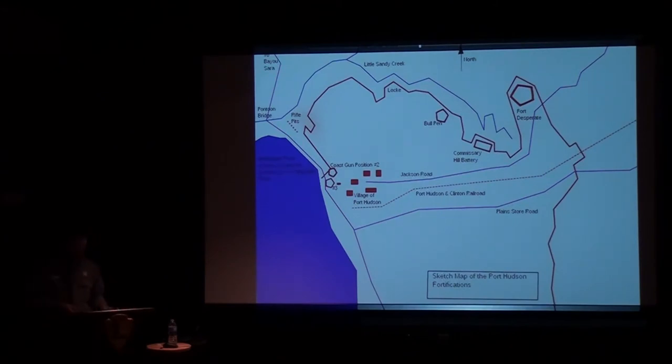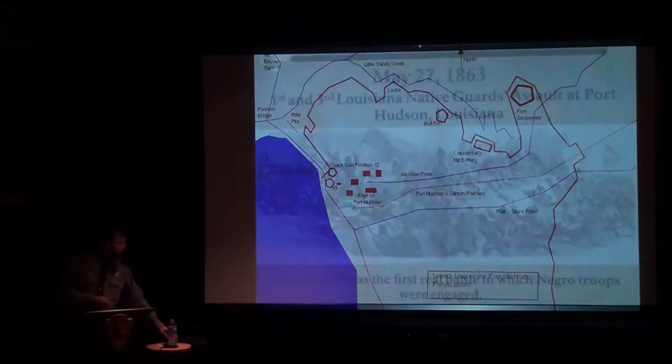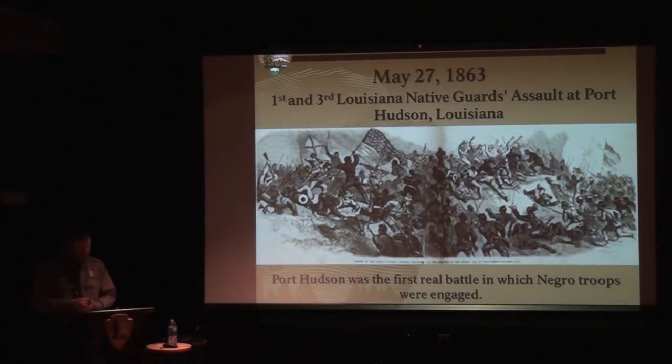The thing that's significant about Port Hudson is that on May 27, 1863, you have the 1st and 3rd Louisiana Native Guards make an assault on the defenses at Port Hudson, and this is the first real engagement that African Americans are involved in. As we will discuss later, the Battle of Milliken's Bend, June 7th, 1863, is the second engagement where African Americans would have fought. Then the Battle of Battery Wagner in July of 1863 is the third. Of course, everybody knows the one at Battery Wagner because it is the 54th Massachusetts. And when movies with Morgan Freeman and Denzel Washington are made about it, people remember it.